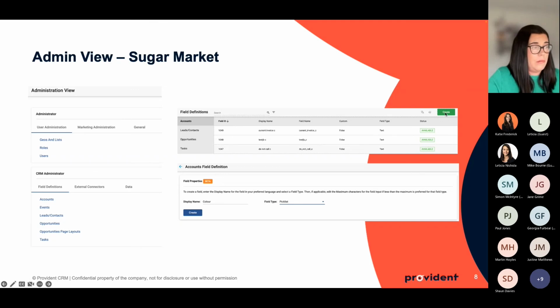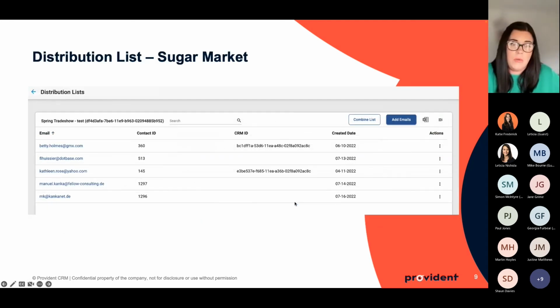We click on create up here, and then it says, okay, what's the name of the field and what type of field is it to be? And then you go ahead and continue. And then the distribution list view in SugarMarket is now here. So that's the updated interface for that section. There's going to be a lot of changes coming to SugarMarket over the next few months, and specifically in January as well. So I'll be making sure I'm keeping a record of all of the enhancements that are coming out, and that we include quite a lot of those in these sessions moving forward.